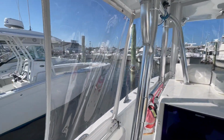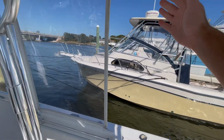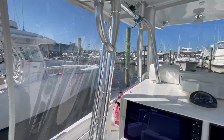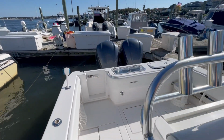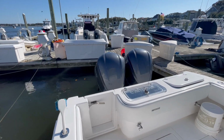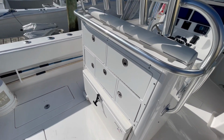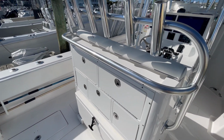Right now you'll see a 5-piece isinglass enclosure. It also has 2 additional pieces for your really colder months, so you're fishing all the way through December or January. 2 live wells on the transom, swim access door, plenty of insulated storage, tons of tackle storage, Frigid slide out cooler here.